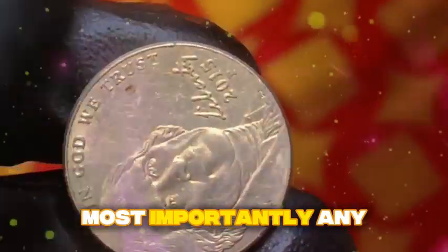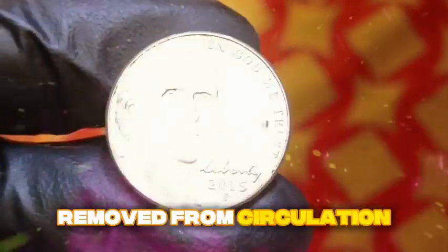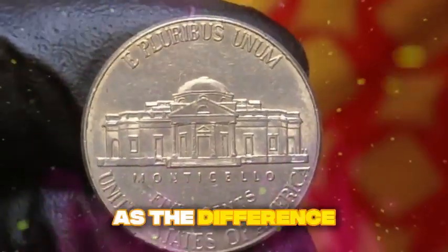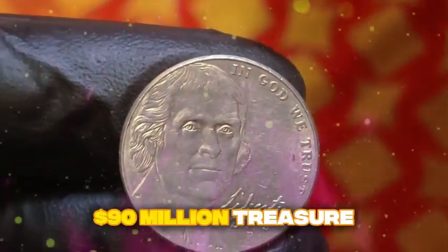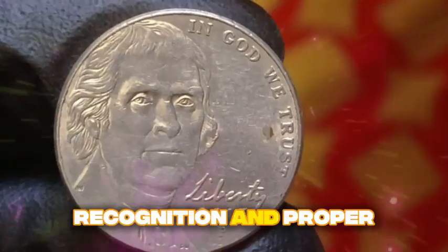Most importantly, any coin showing these characteristics should be immediately removed from circulation and sent for professional authentication, as the difference between spending a 5-cent coin and preserving a $90 million treasure depends entirely on recognition and proper handling.